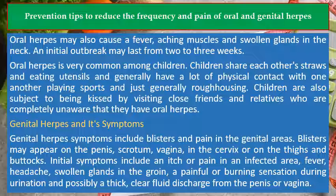Oral herpes is very common among children. Children share each other's straws and eating utensils and generally have a lot of physical contact with one another, playing sports and just generally roughhousing. Children are also subject to being kissed by visiting close friends and relatives who are completely unaware that they have oral herpes.